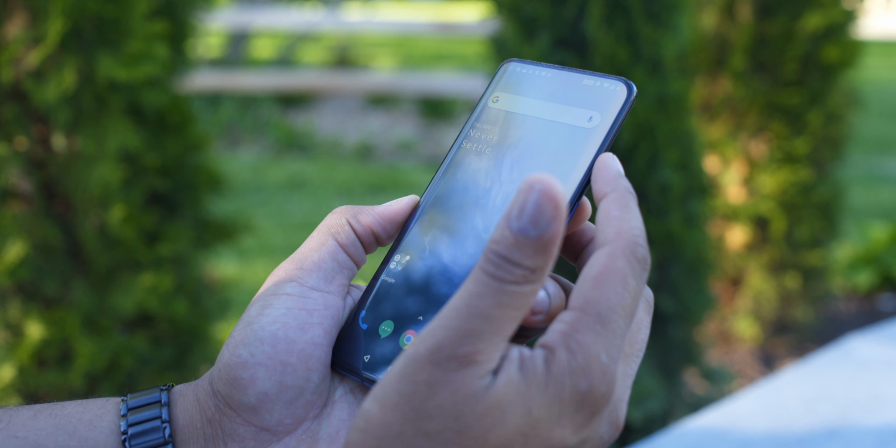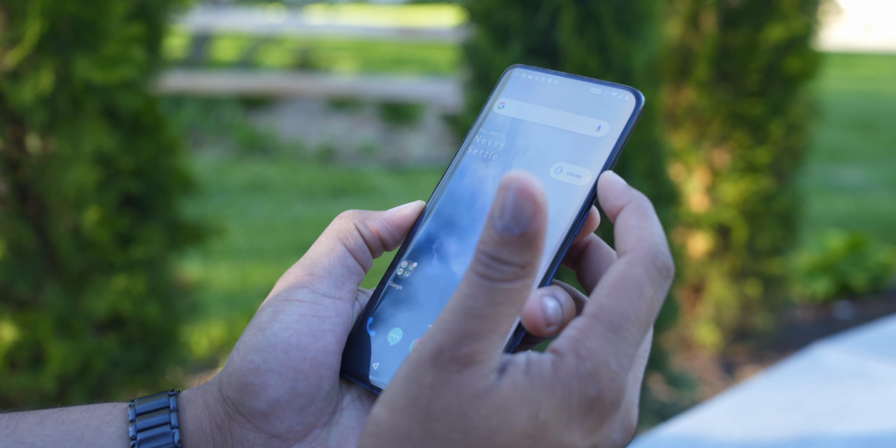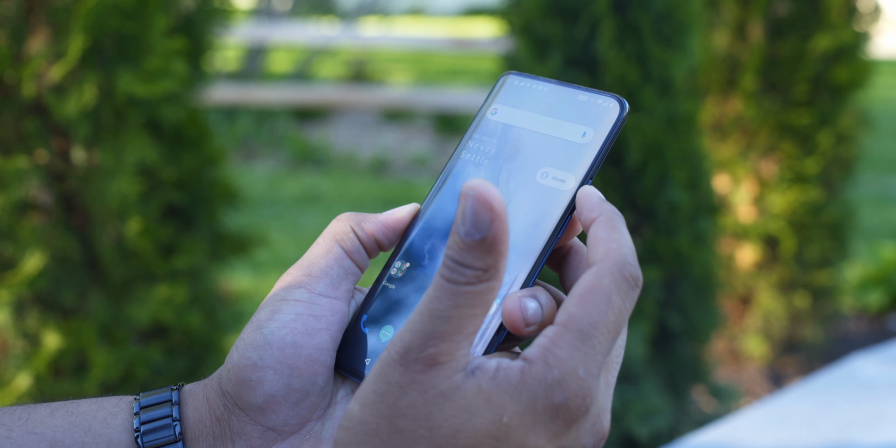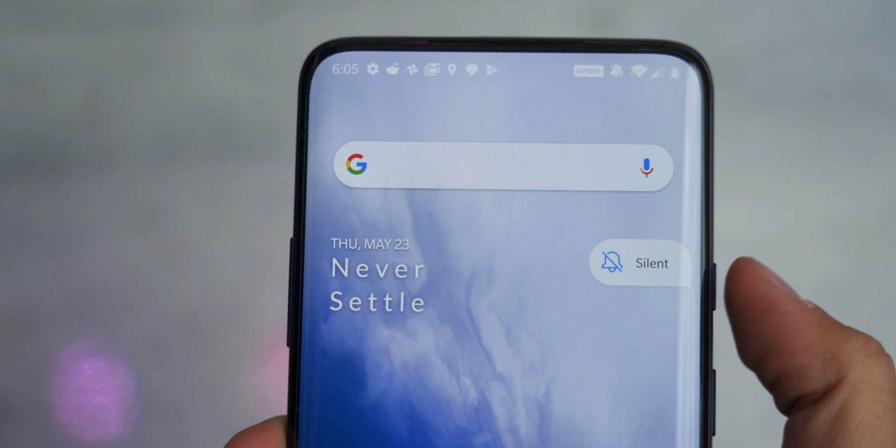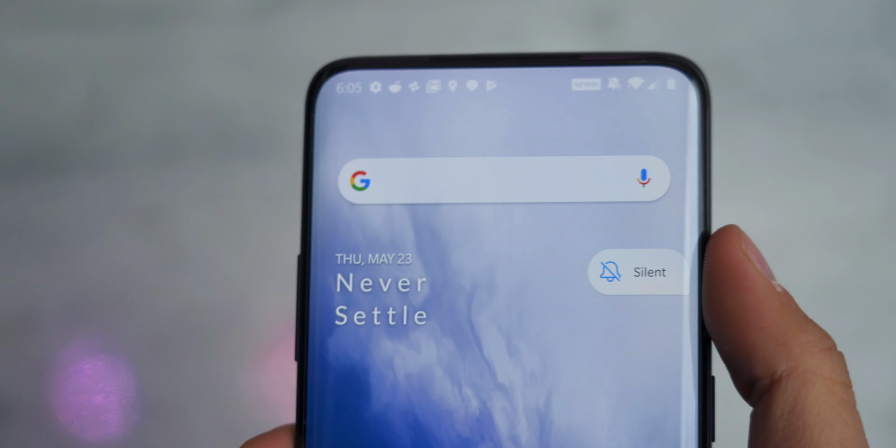One thing I really dig is the volume toggle on the side. You can set it up to go mute, vibrate, or ring depending on how you flick the side button, and also all the settings that you do once you go into your phone.